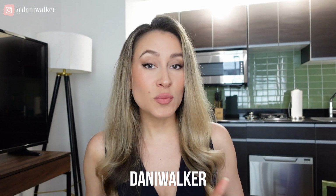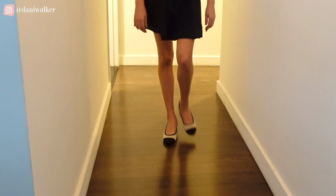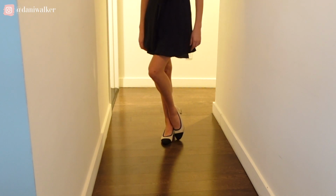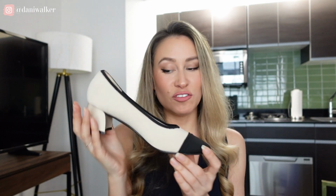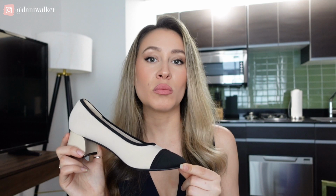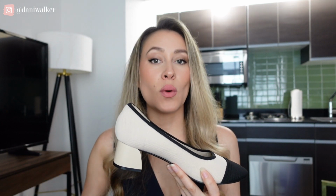Now, the other pair I want to show you too is the Julia style. Now, this one is not machine washable, but it is just one of my favorite ones because it's such a classic look. I feel like it's just so high-end and really elevates an outfit, and because it's this really nice kind of cream and black color, you can pair these with so many things. So whether you want to wear a flat all the time for your rehearsals or you want still a little bit more of a heel, check these two styles out. They're some of my favorites.